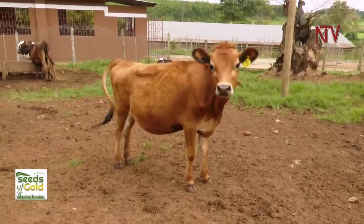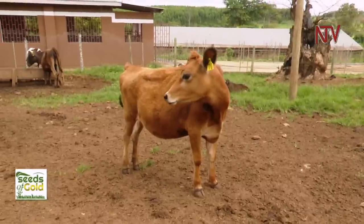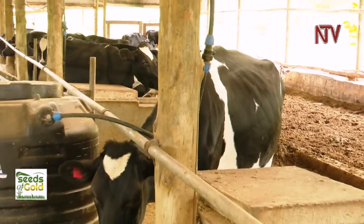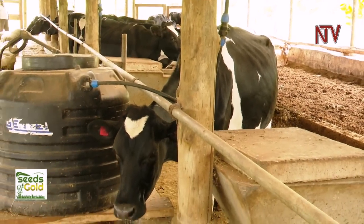Information is power. A farmer needs to be knowledgeable about a cow's calendar and the signs of a cow on heat. This will help the farmer not to serve a wrong animal.